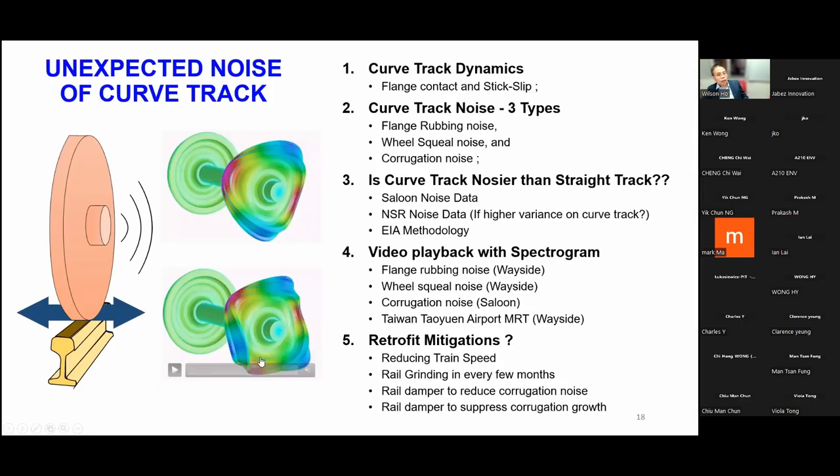Okay, then come to the content page of the webinar. First, we will talk about the curve track dynamics. Actually, we already covered it. It talked about the flange contact noise and stick slip. We will further explain this. Then we will talk about three types of curve track noise: flange rubbing noise, wheel squeal noise, and corrugation noise. Then we will discuss our questions. Is the curve track noisier than the straight track? We will look at the saloon noise data, the noise data at the NSR, to see whether the curve track has higher variation than the straight track. Then we look at the EIA method. Does it cover any correction for the curve track? So these three items would be the major items for today's webinar.